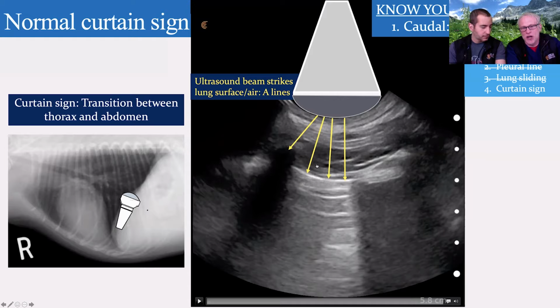So this is actually going to be soft tissue air interface. Beam comes down. Will it go through that air, Dr. Chalhoub? No, it will not, Dr. Boysen. It will get bounced back. So I will not see anything here. Let's come over to this half of the image here.